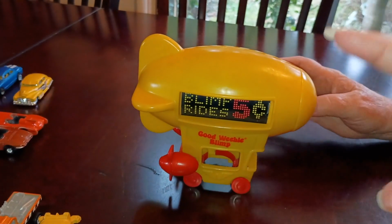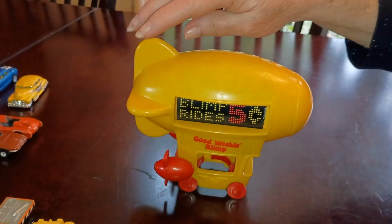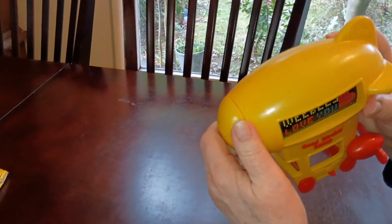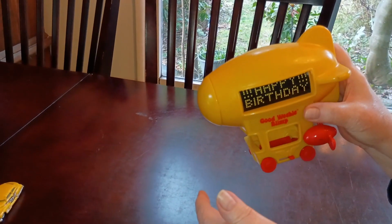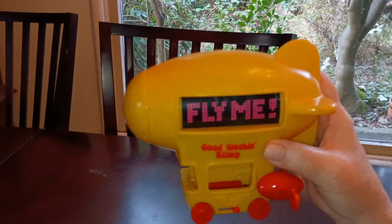So it says blimp rides for 5 cents, and it's got a lot of other sayings on it. And I could see her doing something with that Gaslands, right? Weebles wobble, but they don't fall over. And happy birthday. Of course, by the time, fly me to the moon.